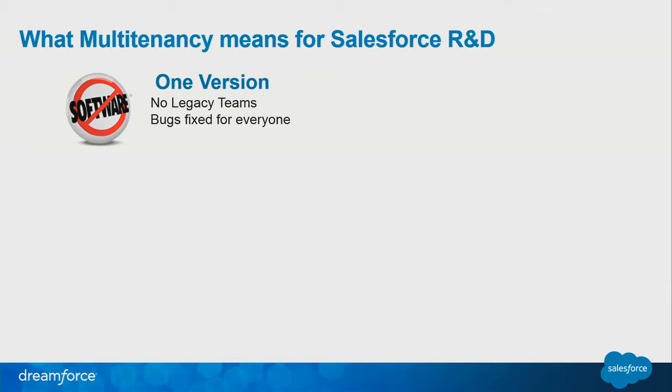But it means that the version of the software that we had out in the wild 6 months ago is dead to us, and we never have to fix any bugs in that ever again. And it also means that when we fix bugs in one version, it's released to everybody within sometimes a day and usually within a month. So that if it's a critical fix, you don't have to pay attention to which version of Salesforce you're using, you're on the latest version.